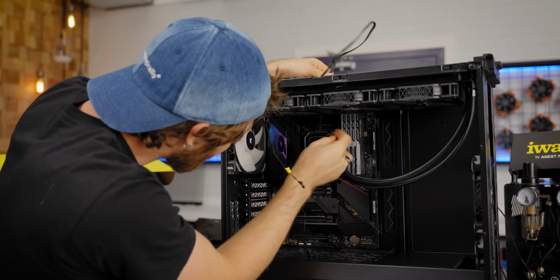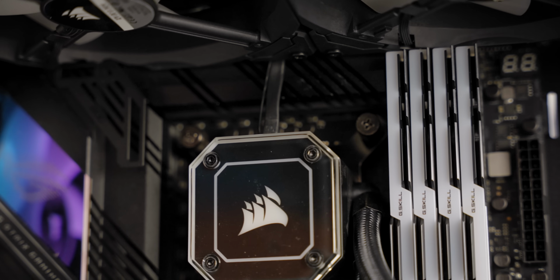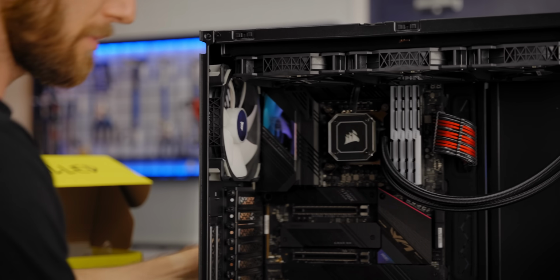Oh yeah, just like that. Oh, so clean. So clean. And all we had to do was cheat a little. I guess we better put the power supply in.